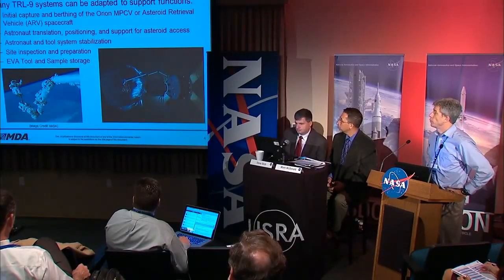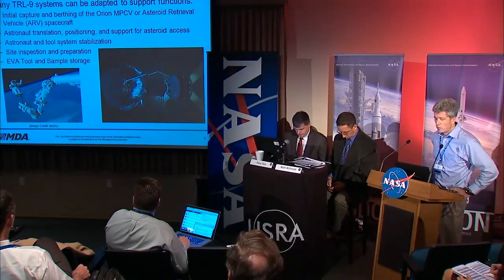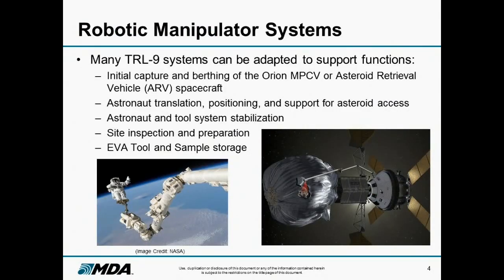In terms of capability in Canada and at MDA, there are many high TRL systems that include the functions to capture and berth either an Orion to an ARV or an ARV to an Orion. The functions of translating crew, positioning, and providing the static stability or support when working, to provide both astronaut and tool stabilization, to do pre-site work and post-site.